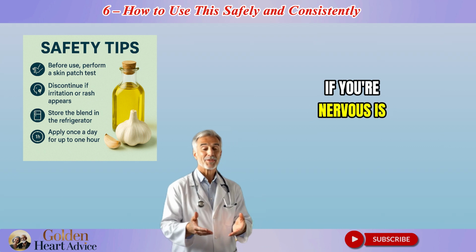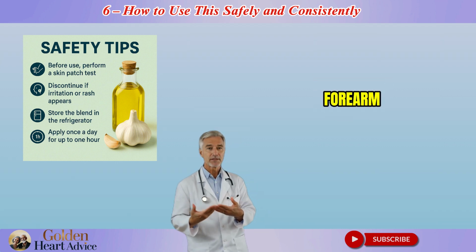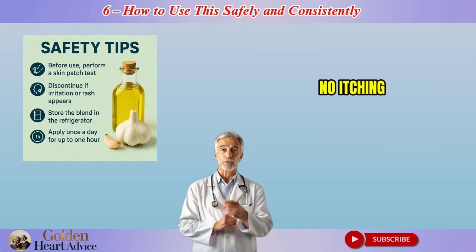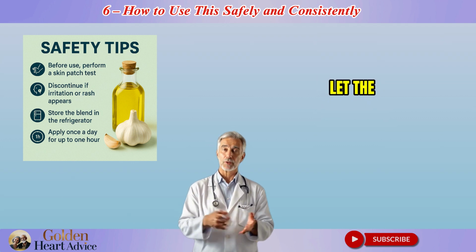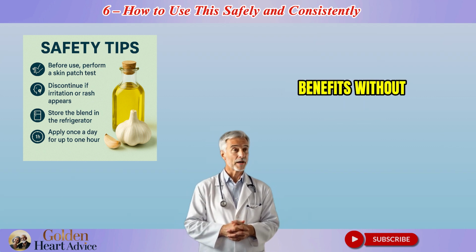If you're nervous, here's something simple you can do. Make a small patch of the blend and place it on the inside of your forearm. Leave it there for about 15 minutes. If your skin feels fine, no redness, no itching, you're good to go. And if your skin is extra sensitive, let the garlic sit in the oil for 5 minutes. Then strain it out. You'll still get the benefits without the burn.